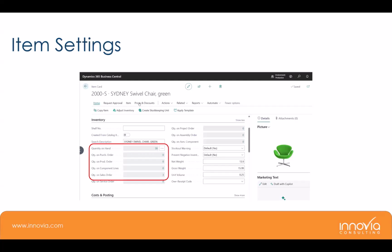In our case, we have a quantity on hand of 38, and we will have on a sales order 3. And then we will have other parameters that I will show you when I go into BC.